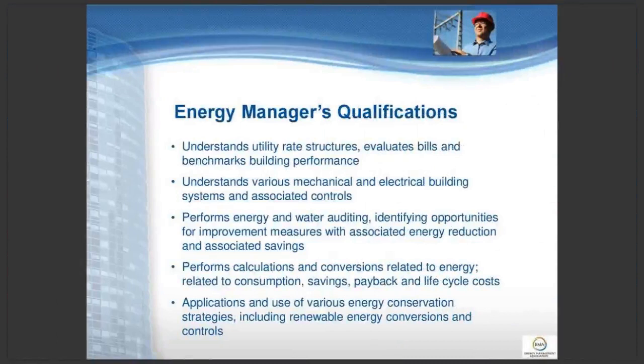So talking a little bit about energy managers, what they do and what their qualifications are. Obviously, one of the things they have to be able to do is to analyze their clients' utility bills, evaluate them, and be able to both baseline and benchmark the performance of their buildings or facilities. They also have to have a real good understanding and expertise in both mechanical and electrical building systems and the associated controls. They get involved heavily in both energy and water auditing, identifying opportunities for measures, and then evaluating or assessing those opportunities and measures.